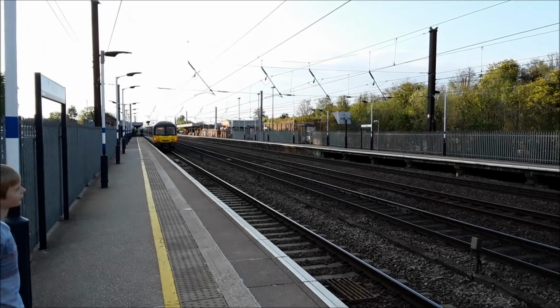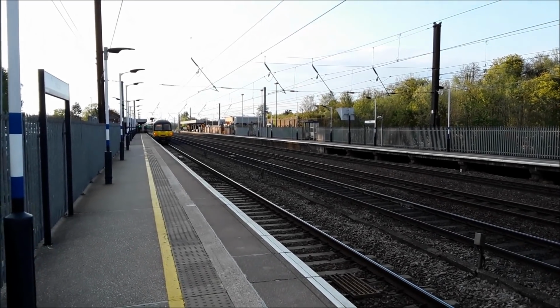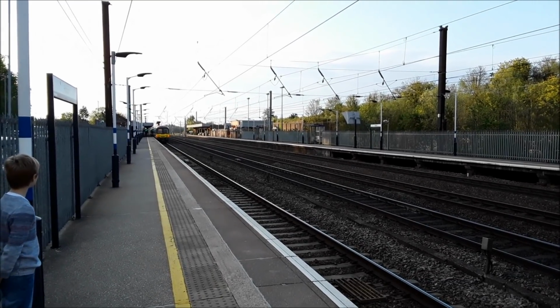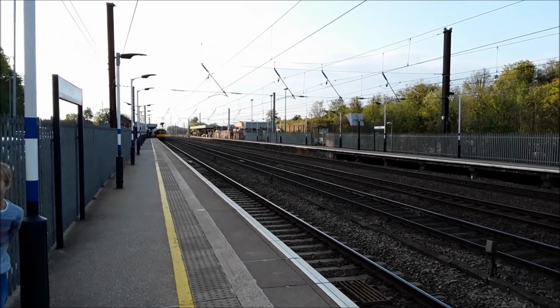As the 1855 service to Royston is now departing with a pair of 365s. Or Happy Trains, as they're always known. And just look at that smile. They're so happy. They love being in service.